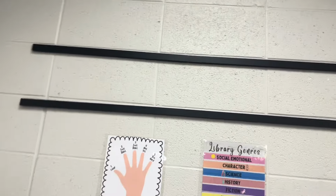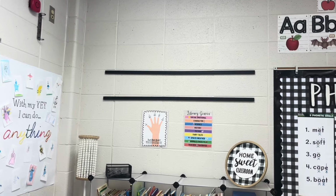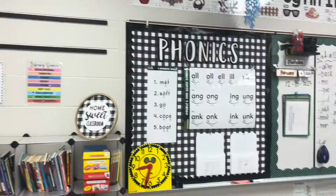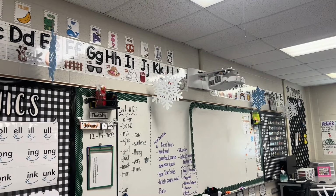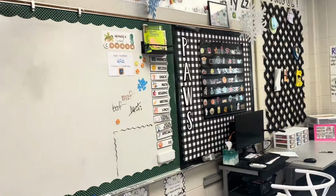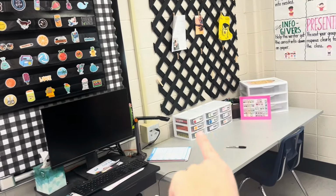This said Merry Christmas up here, but I am quick to get down my decorations and stuff. So this said Merry Christmas. I'm going to change it out for a New Year's thing. This all pretty much looks the same. I had a bunch of Christmas decorations up here, but I took them down again, getting ready for the new year. Need to fix some things. Everything looks the same. My sticker store still, that's obviously working great. I love doing that. This drawer system.